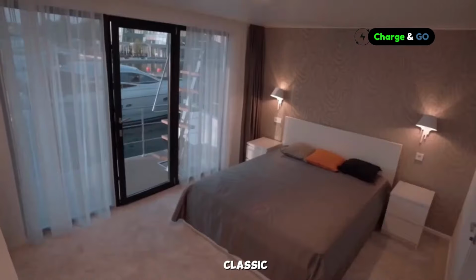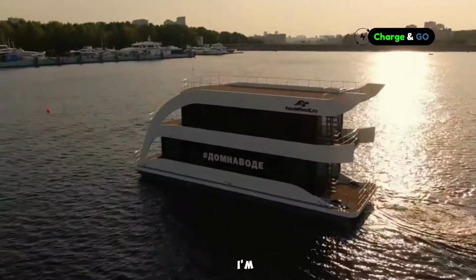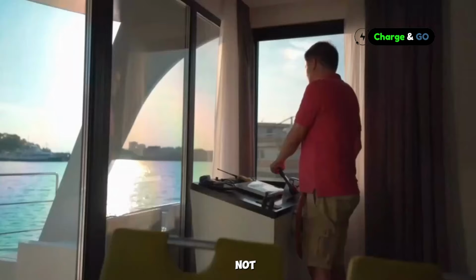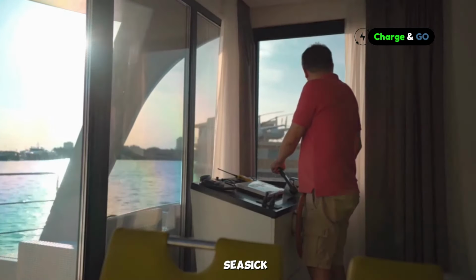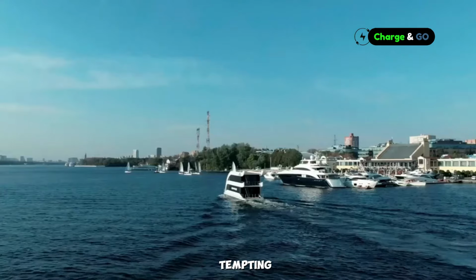Houseboat Classic 180, ahoy, luxury. Now, I'm not usually one for the high seas. All that bobbing about makes me green, and I'm not talking about the envy I feel for those who don't get seasick. But even I have to admit the Houseboat Classic 180 is rather tempting.